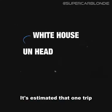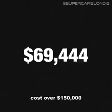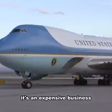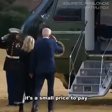It's estimated that one trip, which takes around an hour, costs over $150,000. So in short, it's an expensive business protecting the most powerful person in the world. But many would argue it's a small price to pay.